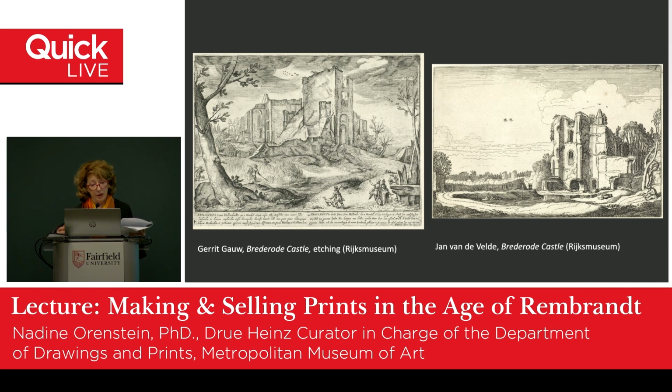So, for example, Brederode Castle, which is the castle you see here, was a 14th century castle that had not been inhabited since the early 16th century and was progressively falling into ruin. And it became sort of this romantic symbol of Holland's past. It was outside of the town of Haarlem.